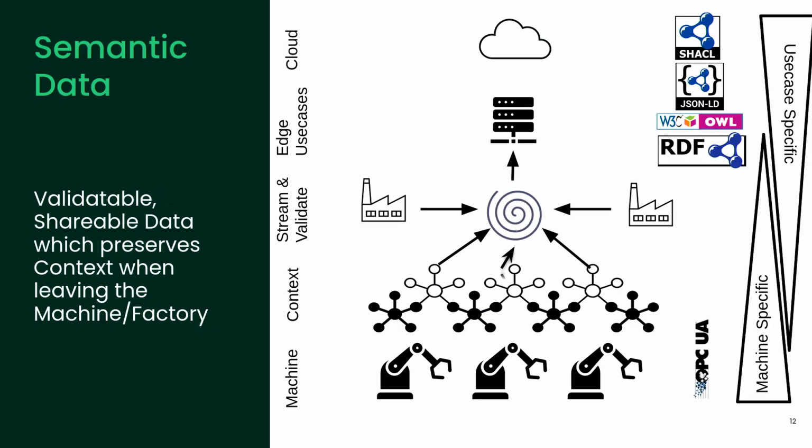So how do we then arrive at the semantic? So the semantic means you have data which is validatable and which is shareable, which means serializable. So you see the data comes, for instance, here from the machine layer. And at the bottom, you see typical machine layer data. And from the bottom, you come from a use cases perspective. Think about the filter case.